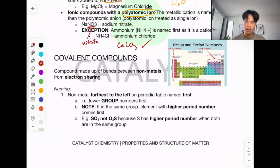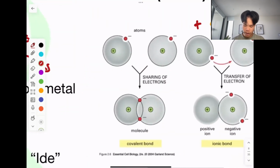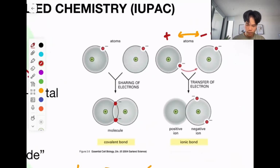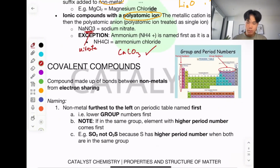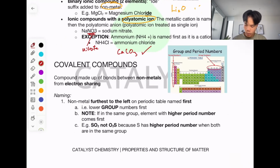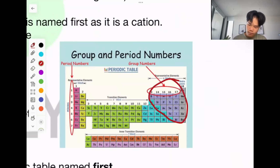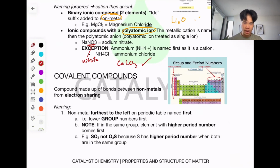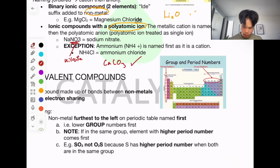Moving on to covalent compounds. How do you think of a covalent compound? What would you define it as? It's when a non-metal and non-metal are sharing their electrons. Great. And so they have a shared pair of electrons. The way you name them is a little bit harder. So you have a non-metal. Non-metals are all in the top right corner. So all of these ones here are your non-metals. When you're naming them, the non-metal that is furthest to the left on the periodic table will come first. And if they're in the same group, the one that is further down is named first.